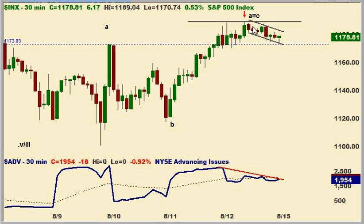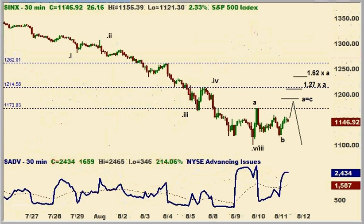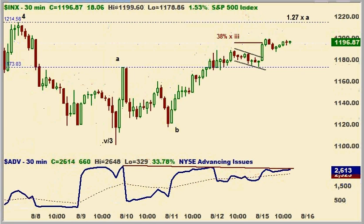Indeed, the move down off of that high was corrective, and in my report on Sunday and also on Twitter on Friday, I noted that we probably would move higher. The next target being the 38% retracement of 3. I actually have this mislabeled. I apologize for that. And this is our third wave down. Let's back up just a little bit here. So 38% comes in again just below the 1200. And today we did indeed test that area.